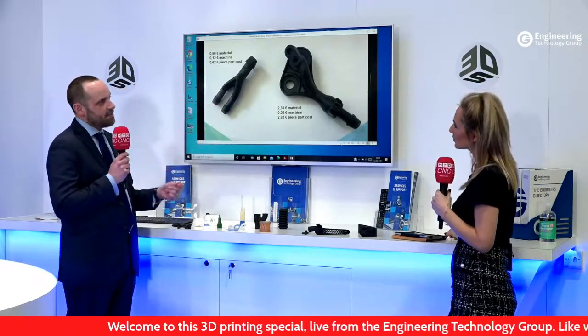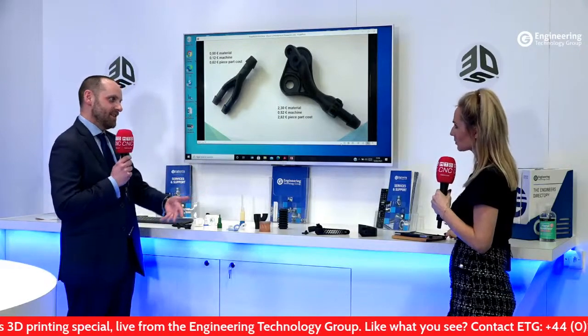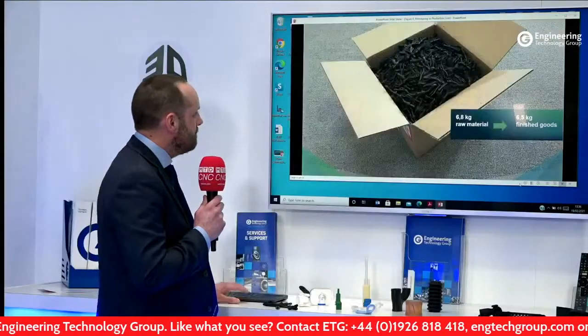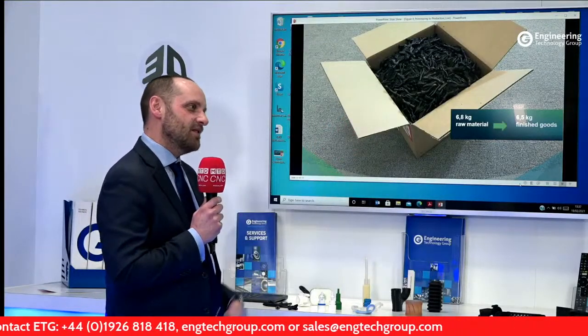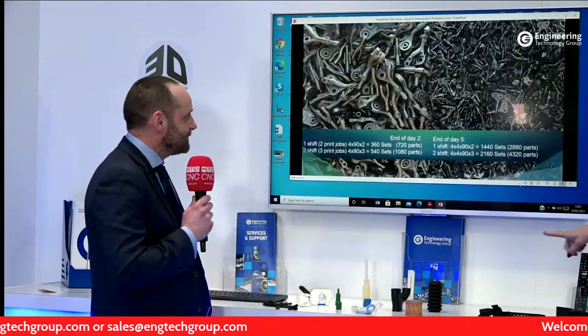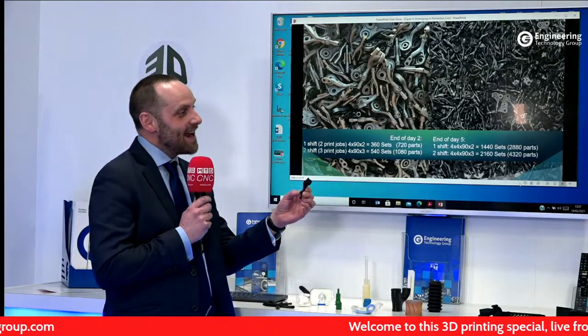This is the cost of these parts, including everything. The cost of the printer, the cost of the materials, the cost of the person doing all of the post-processing. At the end of it, a highly efficient process, we're using 7 kilos of material and 99% of that is in the finished part. And those are the parts that you've shown us. These are the parts that should be coming off the machine any moment now.